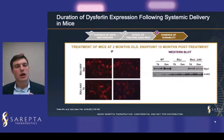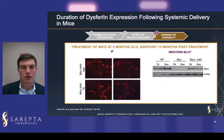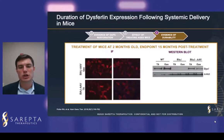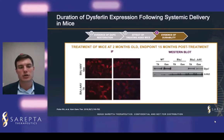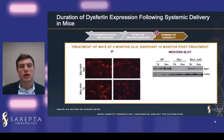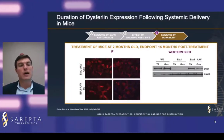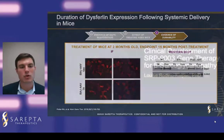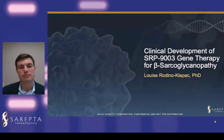So finally, as another demonstration of durability of this AAV gene therapy platform, going now to the dysferlin program in the LGMD2B mice, treatment at more than 15 months post gene transfer, via IF immunofluorescence staining as well as Western blotting, shows sustained expression of our dysferlin transgene protein in both the TA and the gastroc muscle. So it's another piece of evidence of the durability following long-term endpoints of our gene transfer. So with that being said, I will hand things over to Louise to discuss the clinical development of SRP-9003.